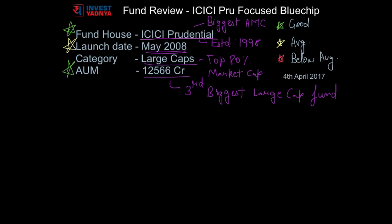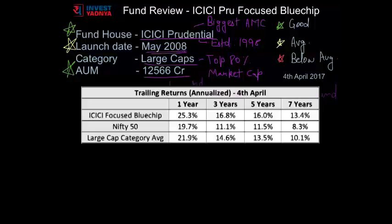Now let's talk about the moolah, that is the returns. We will first talk about the trailing returns from 4th April date and then talk about the calendar returns. In trailing returns, we can see the fund has consistently beaten its benchmark index, that is Nifty 50, as well as the large cap category average across 1, 3, 5 and 7 years. Trailing return performance clearly shows exceptional fund performance since launch.